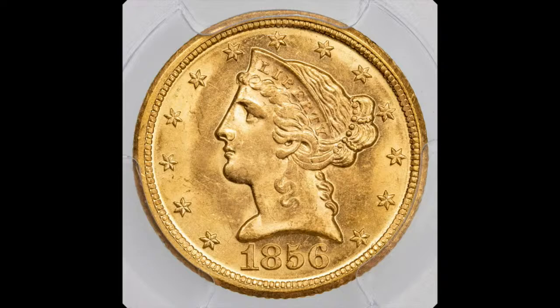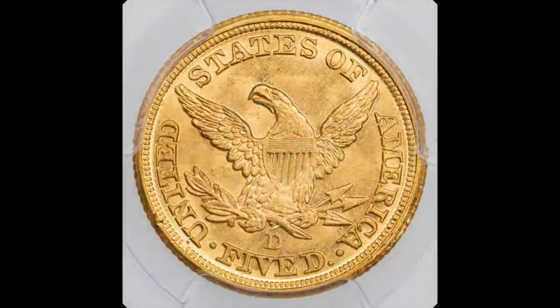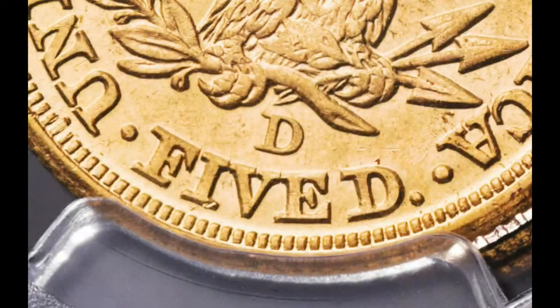But look, a mintage of less than 20,000 again, 19,786 for this issue. You see that big D. Big D for Dahlonega at the bottom there, right above the denomination. They moved it to the reverse. You saw in that 1839 $2.50, they had the D on the obverse above the date for just the very beginning of the series. That coin we showed was the first year. They later moved it to the reverse.